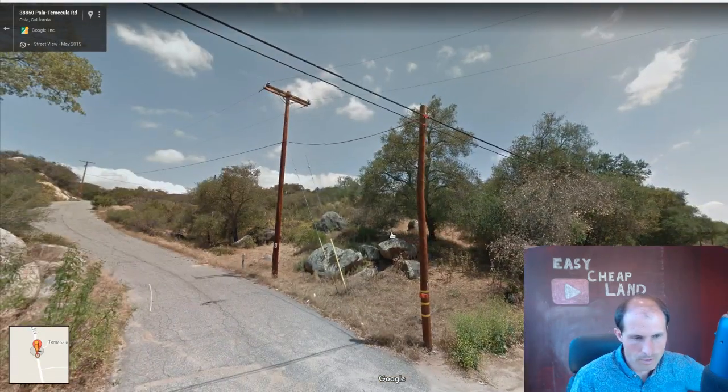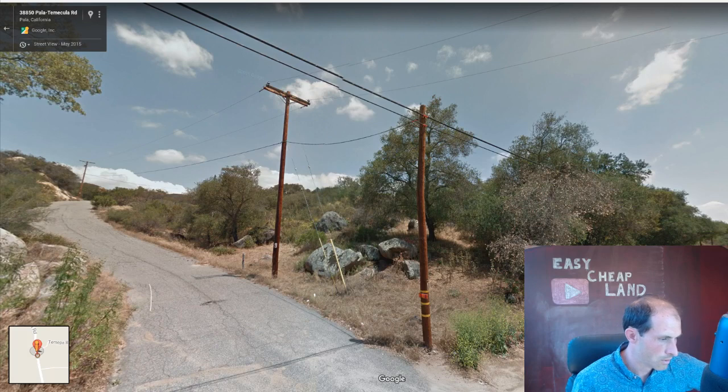I might drive over there, take a look at that one, because it's a lot of money. But I'm going to highlight that one and think about it. I might buy it. Here's another one.